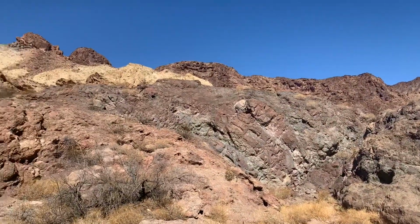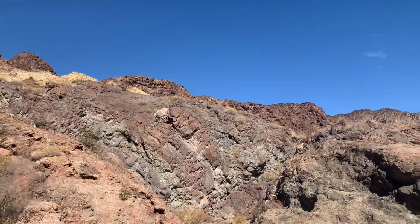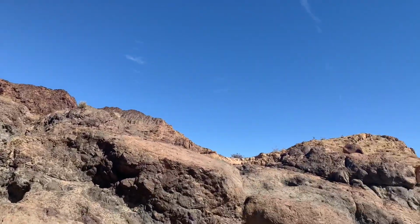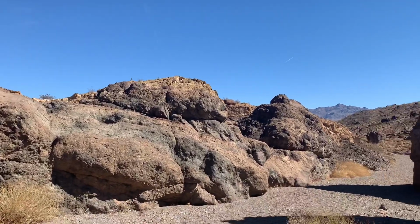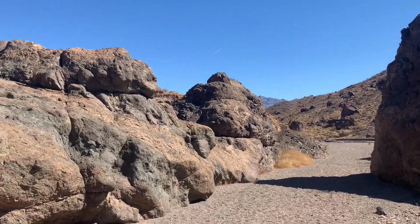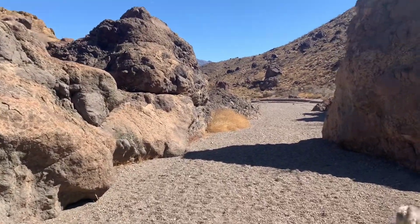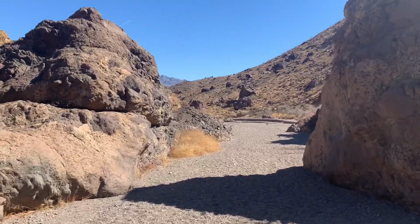A lot of different colors. You see the yellow, the black rock. The black rock is a lava rock from Fortification Mountain. And the canyon is named Black Canyon after the black rock. And there's some red rock also. In this canyon, in the upper canyon, there's petroglyphs and pictographs that the Indians from 200 to 1,000 years ago would use this canyon to get to the river.